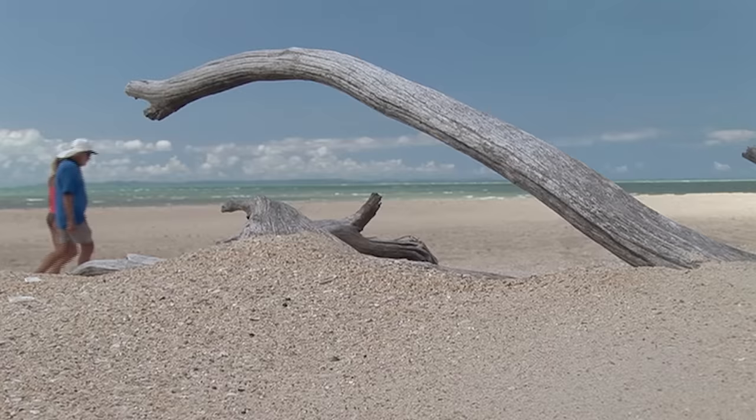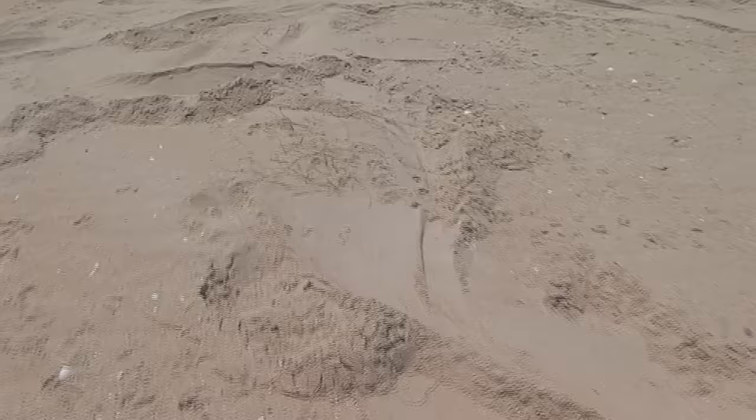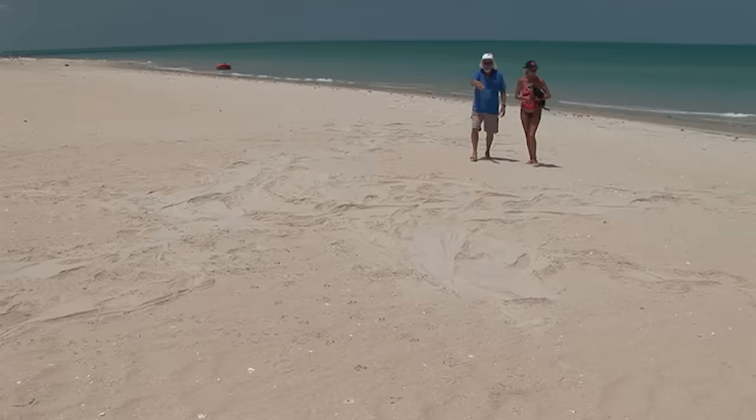Imprints in the sand tell Kim Sheridan and I a terrible tale. Wow, look at these. There's got to be several crocs here going to town. This is like a war zone. This guy's been feeding, see all the babies running down, straight to them. And up here, I mean, this can't be one croc. This would be a couple of crocs coming in there.